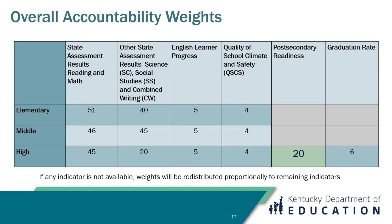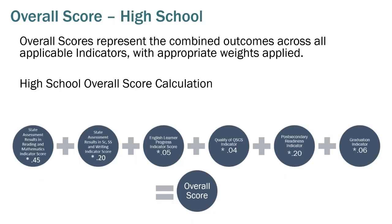An overall accountability score is generated by multiplying the indicator scores by the percentage of weight. The post-secondary readiness indicator is weighted at 20% of the overall score for high schools. For the high school overall calculation, we will add all 6 indicator scores together to find the overall score.